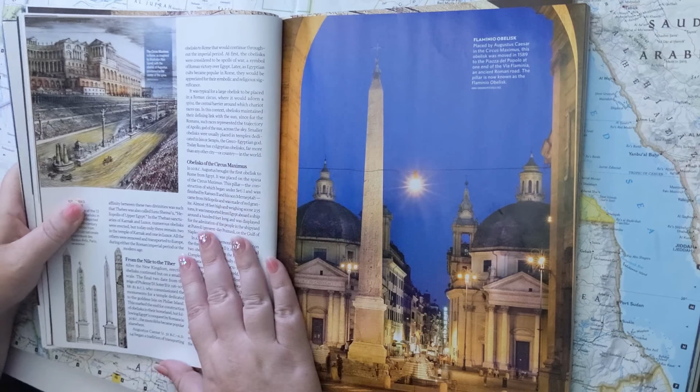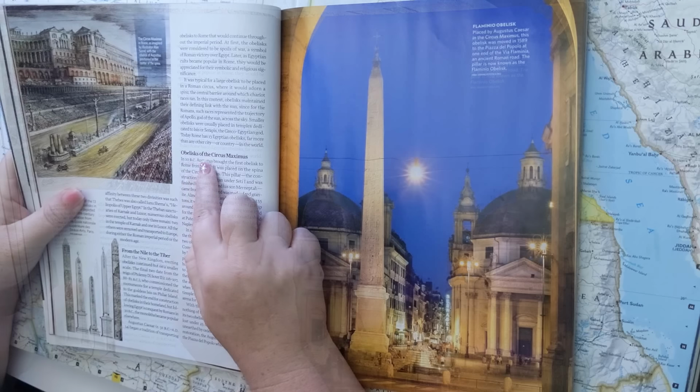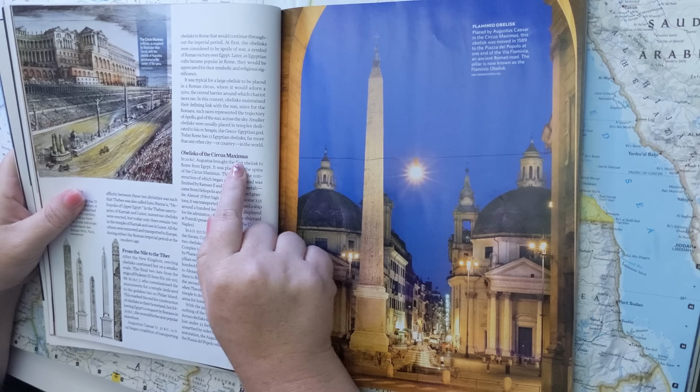Some good trivia. Which country has the most obelisks? It's Italy.